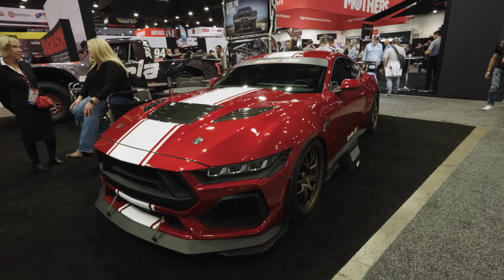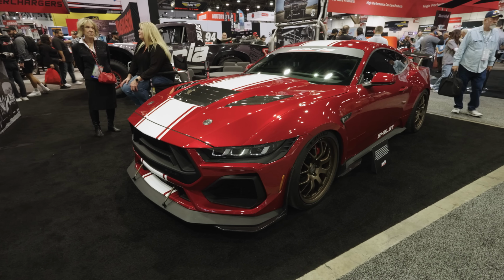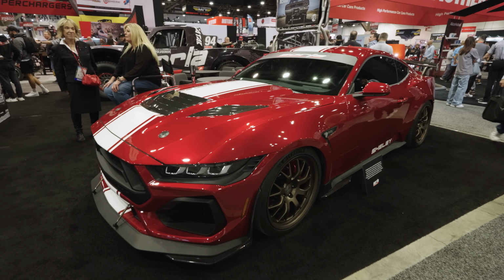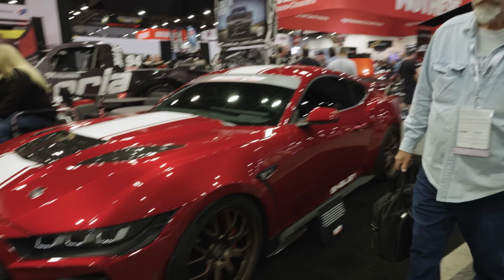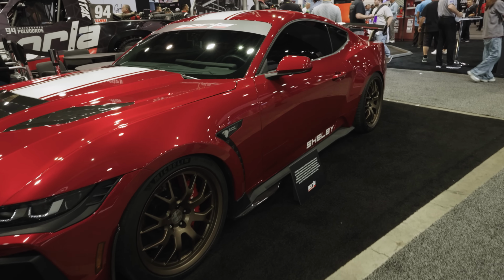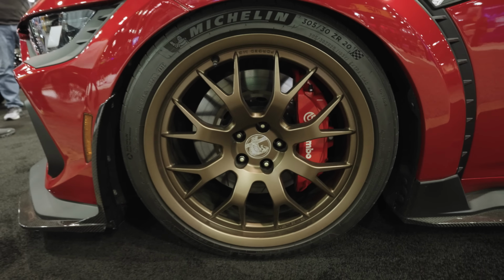Check it out, here's a brand new Shelby Super Snake. Now, I've heard a lot about this vehicle. I've not seen it yet in person. I remember when they unveiled this earlier this year, and it's great to finally run into it here in Las Vegas. This is the home of their HQ, so it's cool being able to get back in touch with the Shelbys.